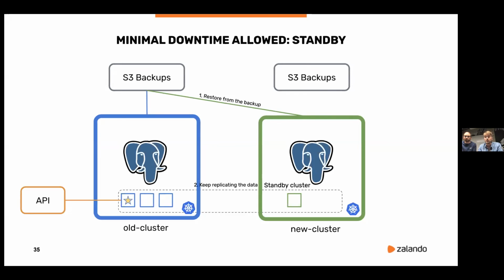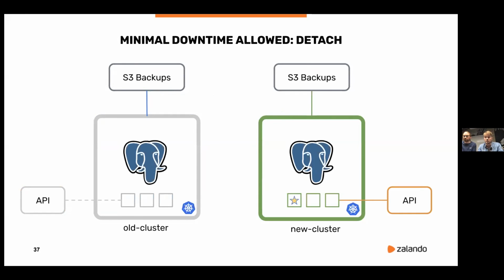What we do next is promote that node to be the master node, and here is where the downtime happens, because master reelection may take some minutes. After the master is chosen, we need to switch our API endpoints to point to our new cluster. And after that, we can shut down our old database.